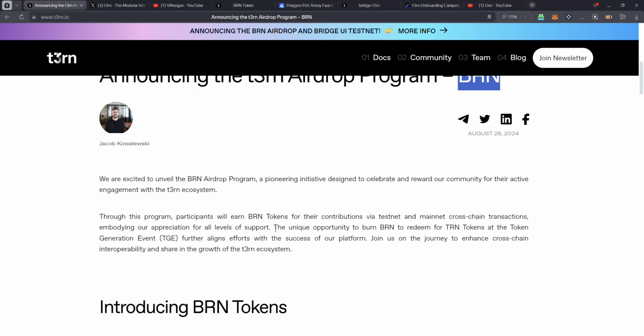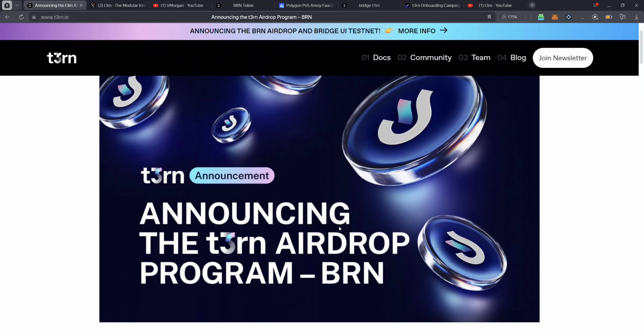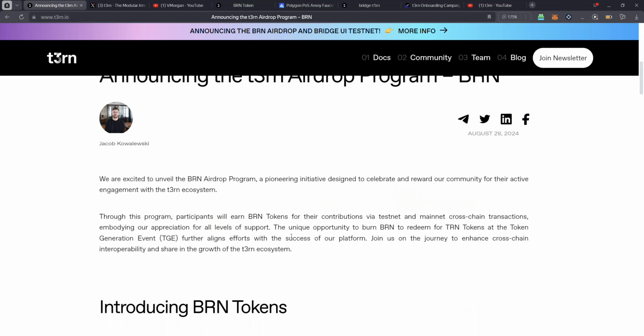Now, the TGE is coming very soon, and you're going to be able to BRN. BRN is actually pronounced BON, and you're going to be able to redeem 10. TRN is pronounced 10. You're going to be able to burn BON and redeem 10 tokens at the TGE event. There's a series of things you're going to do that are going to make you eligible for this airdrop, and this is what we're going to talk about in this video.